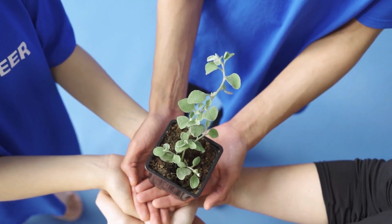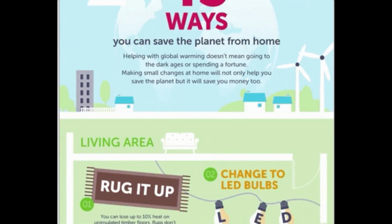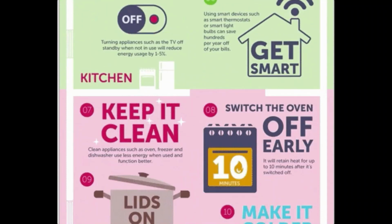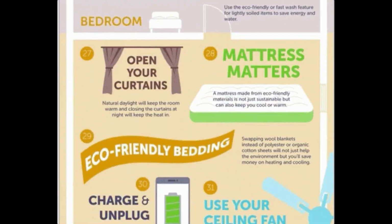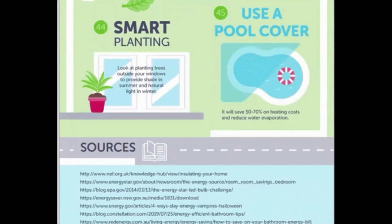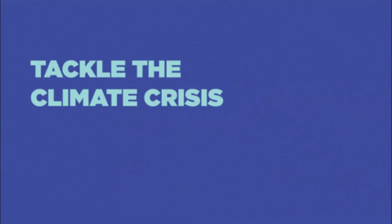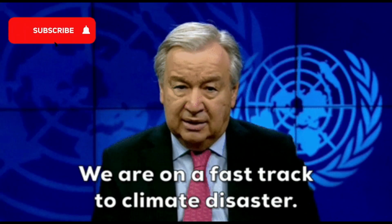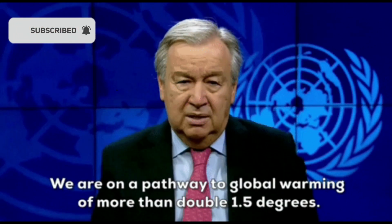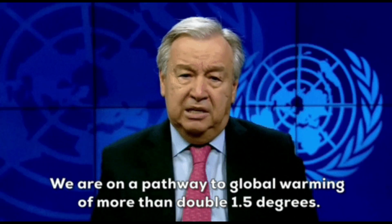Each of us can play a role in reducing our carbon footprint by making simple lifestyle changes, such as using energy-efficient appliances and reducing our use of single-use plastics. We can also advocate for policies that address climate change at a local, national, and international level, and support initiatives that help us transition to a more sustainable and resilient future. By working together, we can create a better future for ourselves and for generations to come.